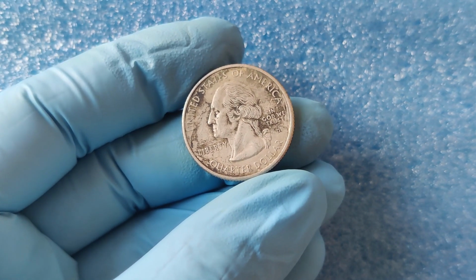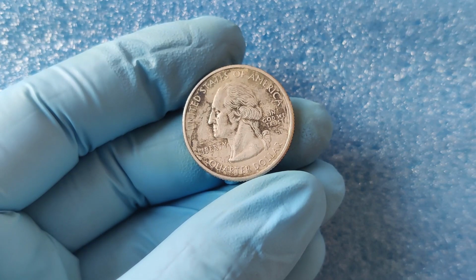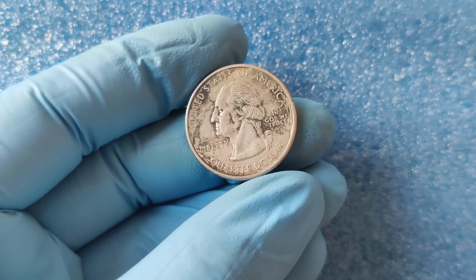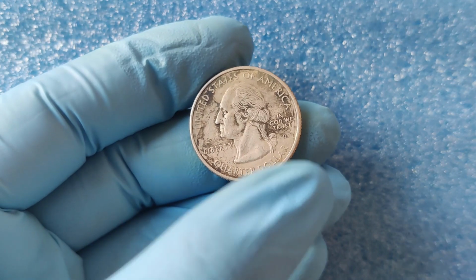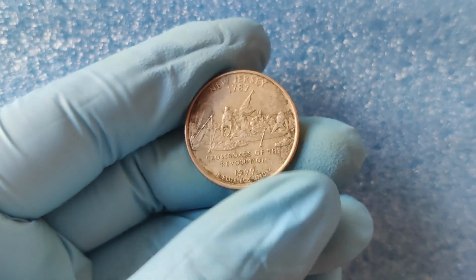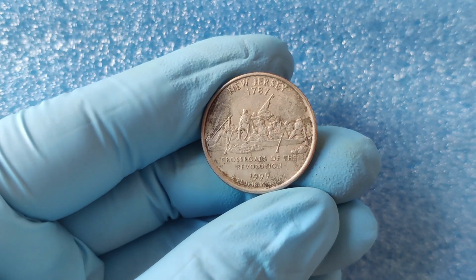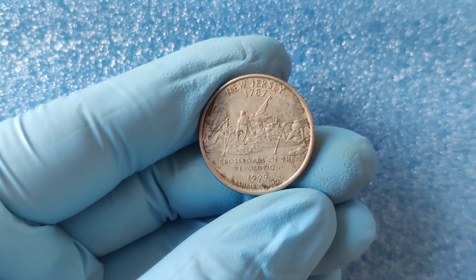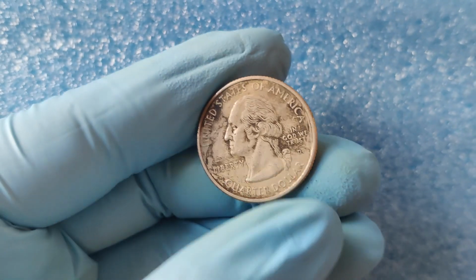Today we're going to explore one of the most surprising discoveries in modern coin collecting, the 1999 D Delaware quarter that was minted in 1787. Or was it? Yes, you heard that right, a 1999 D quarter with the incredible and rare mint mark of 1787, and some of these coins are fetching a jaw-dropping value of $1.6 million at auction.